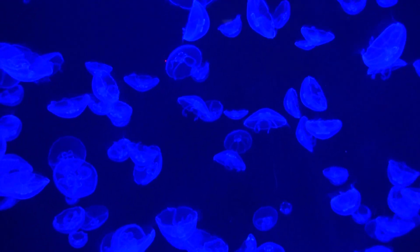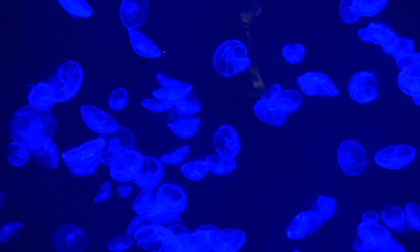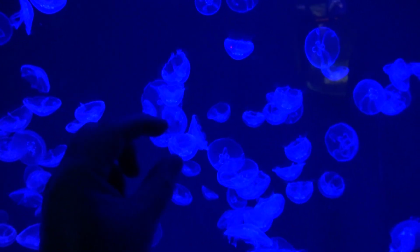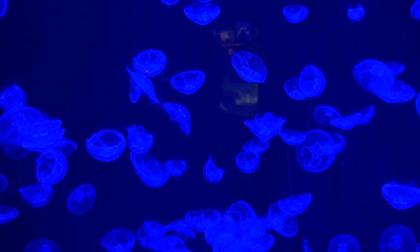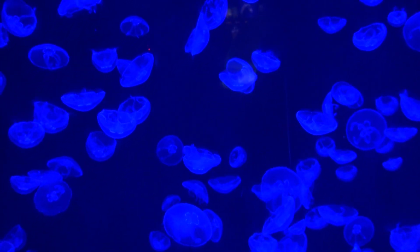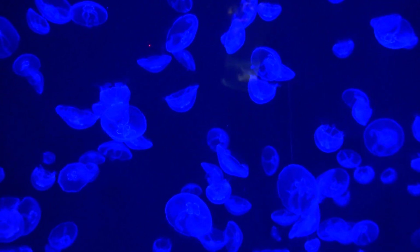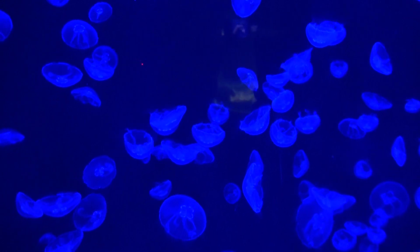Our final tank in this aquarium, some more moon jellies. I can't pet these ones. These are way tinier than the ones I was petting before. It's amazing. You could swim all day with these guys, they were saying. The little barbs are too weak to penetrate humans. Nothing to worry about. Tons of options of your crushed pennies.